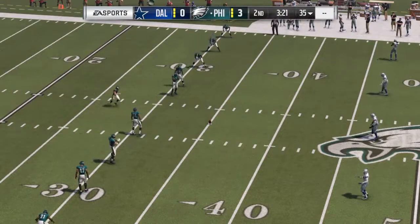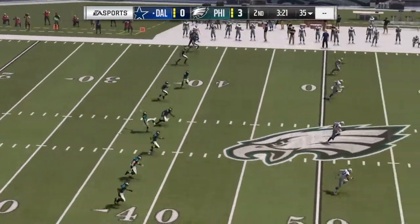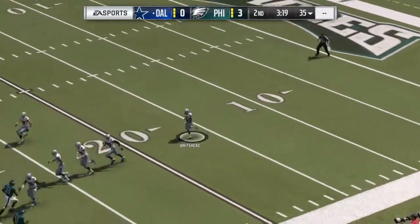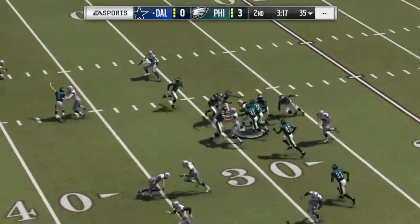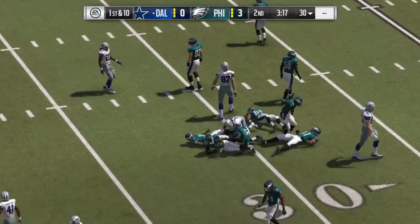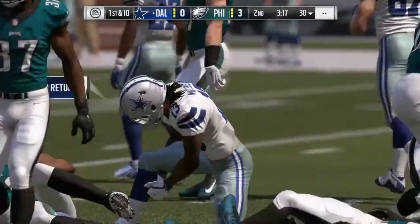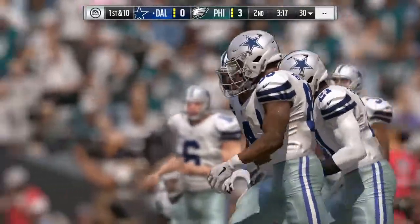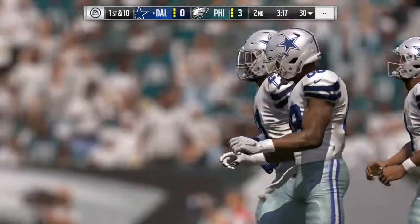Now it's Sturgis converted on the field goal. Now he'll send this one away on the kickoff. Now it's Lucky Whitehead on the return. And a nice return sets him up pretty good here at the 30-yard line. And now here come the Cowboys. And the first drive, 3 and out.